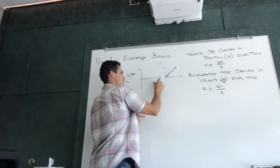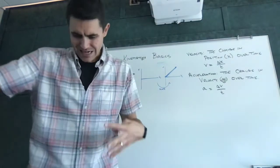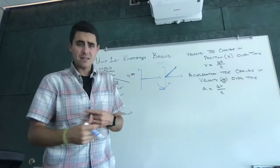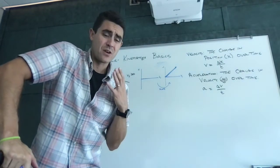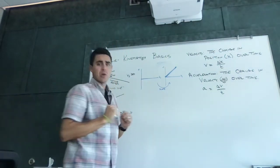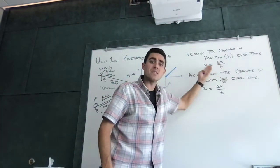The slope of my position in time graph tells me velocity. So if the velocity is very, very big, I would have a really steep slope over here on my position time graph. If the velocity is at any instant very, very small or close to zero, I'd have a very small or close to zero slope on my position and time graph. The slope, position over time, is velocity.